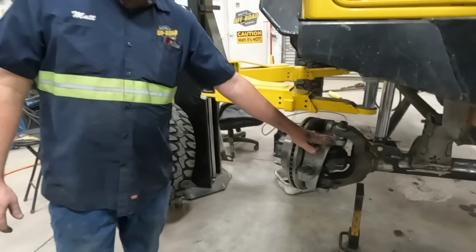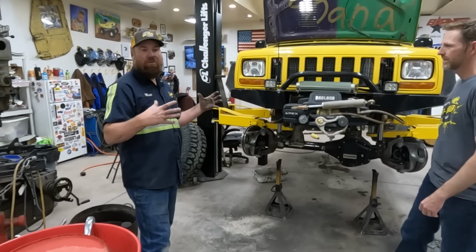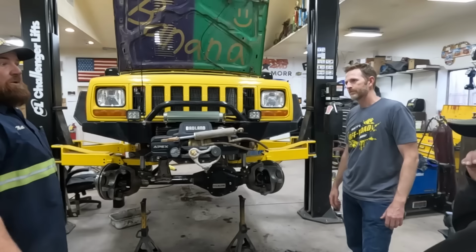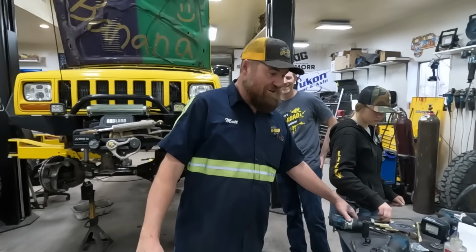All right, so what do we got to do today? There's a couple things. Right now I'm working on getting the mount for the ram assist for this, and then we're doing brakes. All right, I've just got a little bit of PTSD from yesterday. I don't know if I want to start working on this or not.